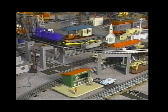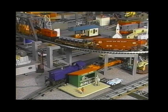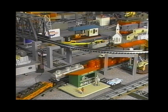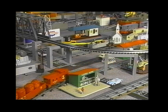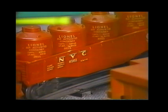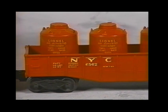The next two sets, 1551W and 1557W, were both headed by the brand new 621 Jersey Central diesel switcher, and each set included new cars. Set 1551W featured the new 6425 Golf 3-dome tank car and 6562-25 New York Central canister car, with the 25 suffix on the box, not on the car.